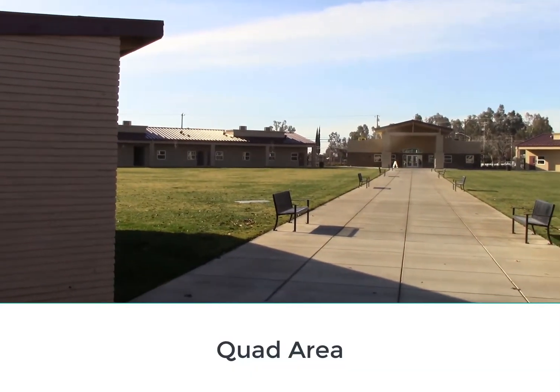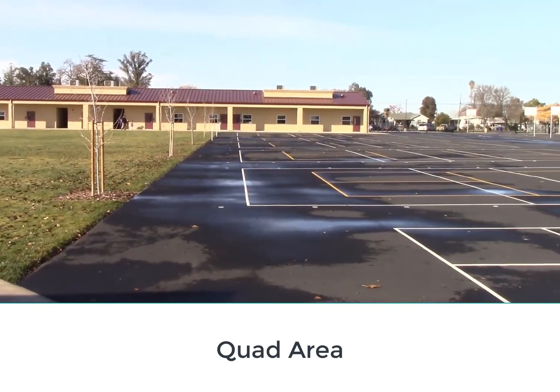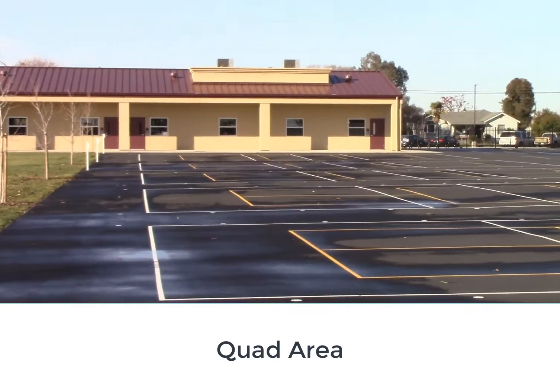We begin our tour in our quad area to give you a frame of reference of where room 1 is. And so we will start at room 1.